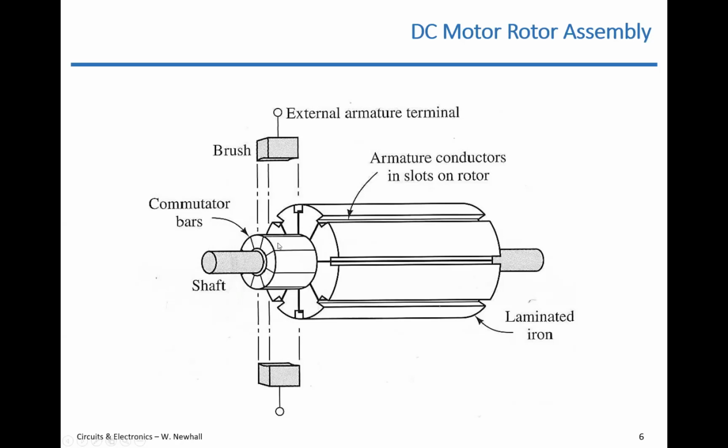So imagine this, imagine each one of these commutator bars is connected to a coil of wire. So maybe right here there's a coil connected or a wire connected, and it wraps through the slots in the rotor and might wrap around there a few times so that you get a few coils of wire on each armature slot there. And that happens for each one of these, each pair of commutator bars. So now the brushes can conduct current through the coils of wire. And so that's really more accurate of how a motor is represented.